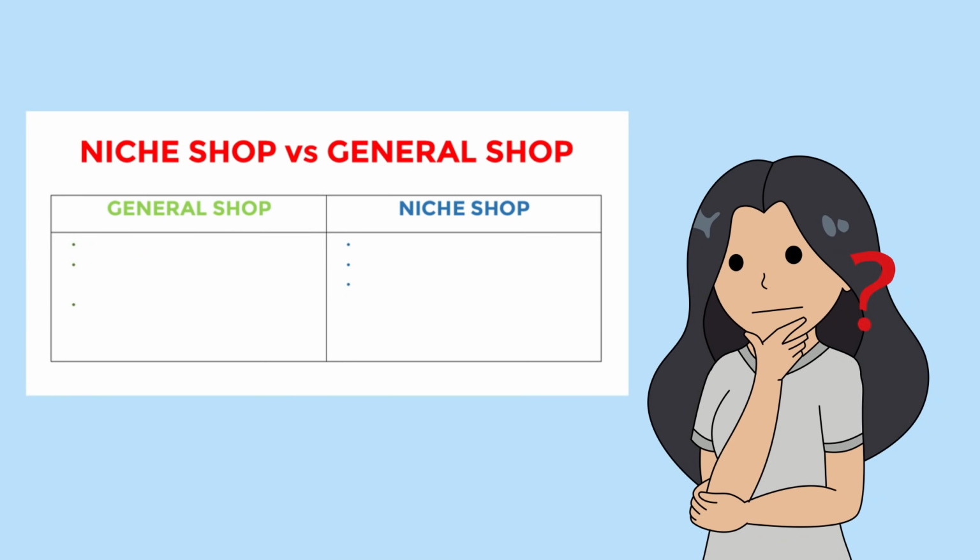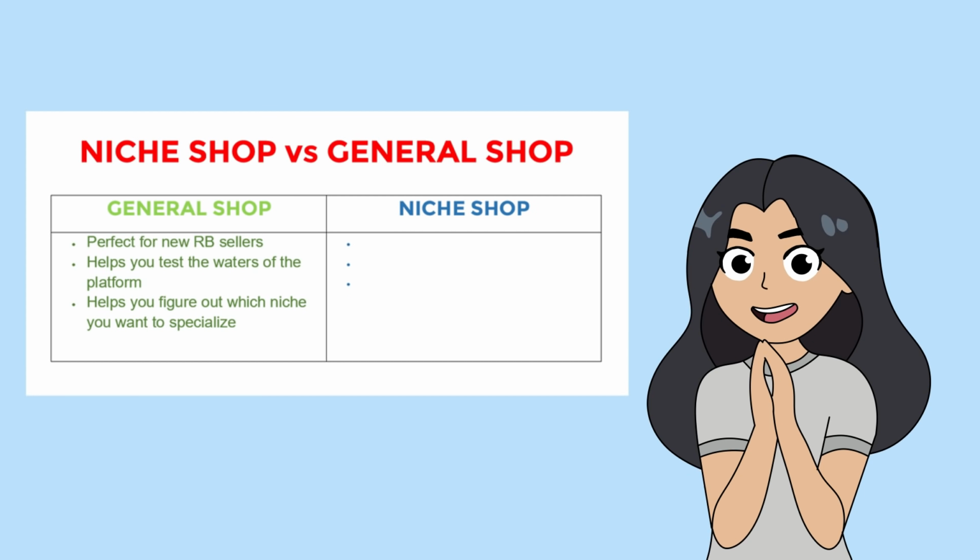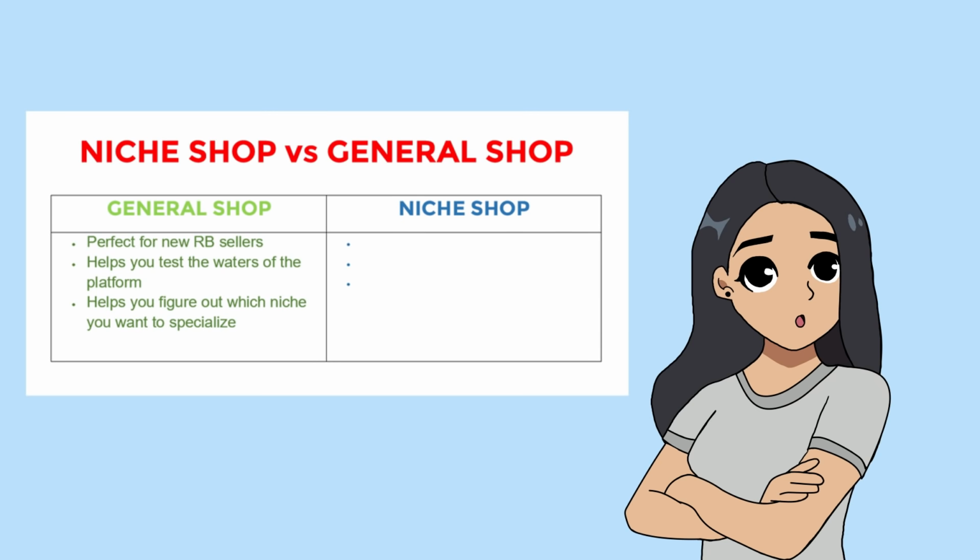Some of you often ask me which one is better. Well, based on my personal experience, I still believe that opening a general shop first helps you figure out the type of shop you truly want to have, and a general shop is also the better option for first-time Redbubble sellers to test the waters. But opening a niche shop also has its own perks. Not only it saves you the time to think about new designs because you are just focusing on a single niche, it also makes it easier for you to organize your shop.